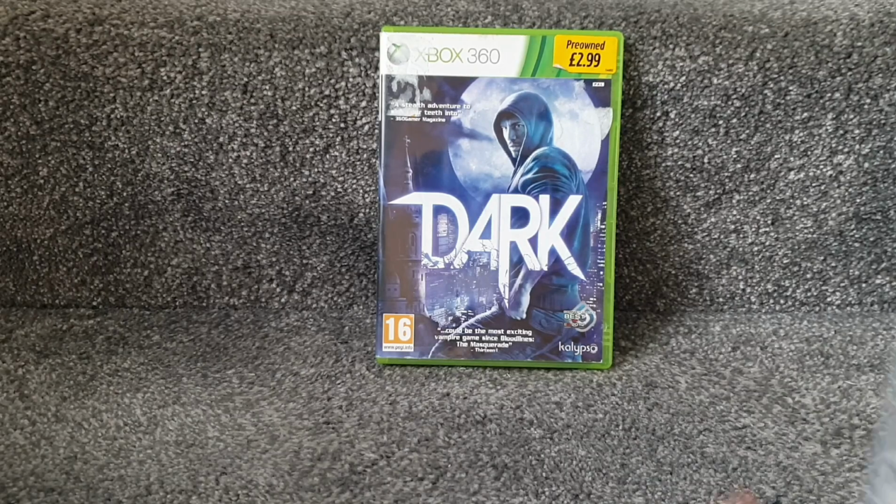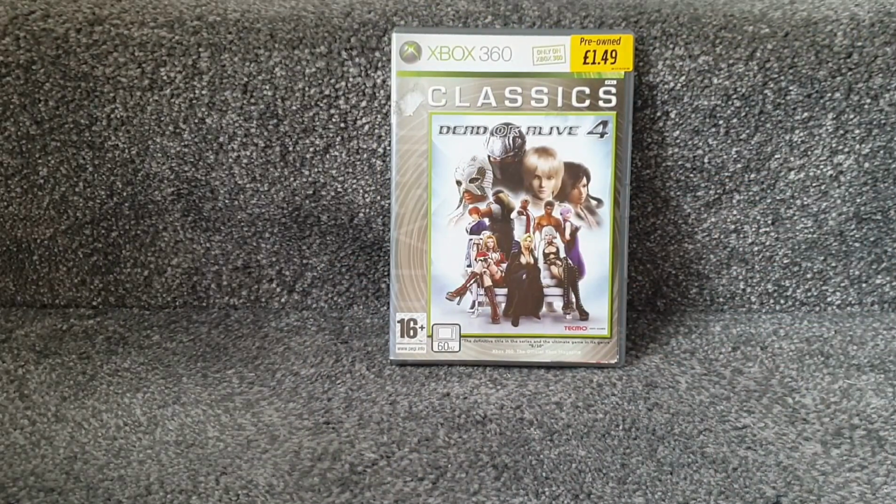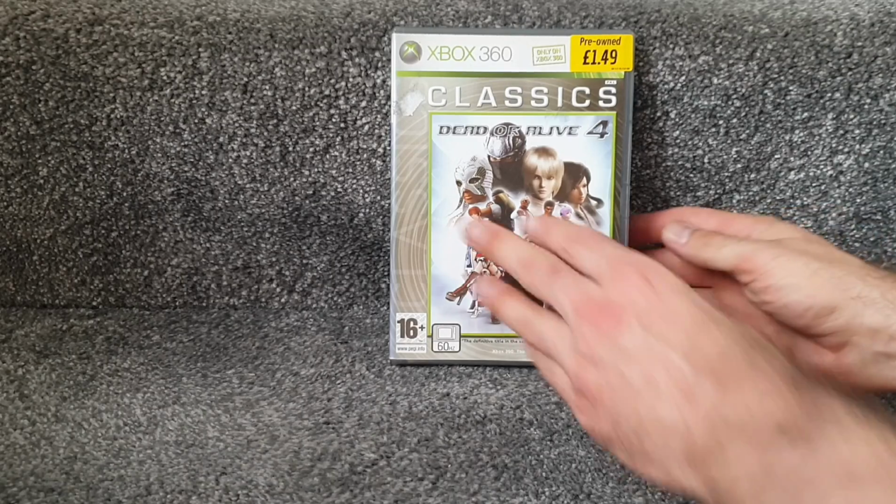But game number 4 is a game I do know something about. It's actually a game I've been after. I thought this one might be one of the risk games. It wasn't. It was a £1.50 game at CEX, and it was the game that scanned through at 75p. All of these games were 99p with the exception of one, and the exception is Dead or Alive 4. So I'm pleased to have Dead or Alive 4.